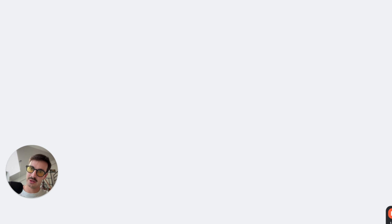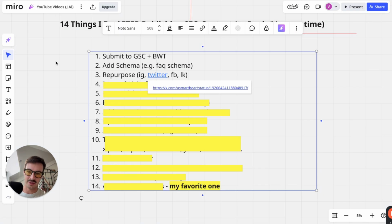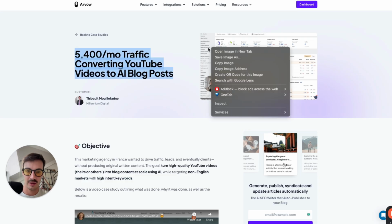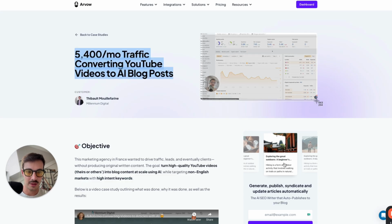Okay, so repurposing content, of course, not just pasting the link. Finding a way to repurpose. The key word here is repurpose. I'm not saying just copy the link and post it to social. No, repurpose it. So if I were to do this right here, I'll give you a proper example. Just screenshot this right here.